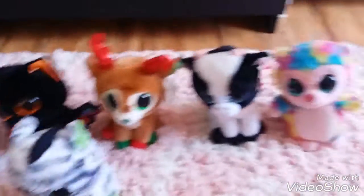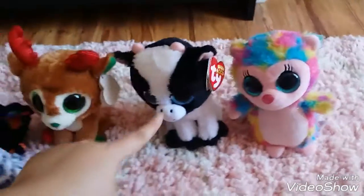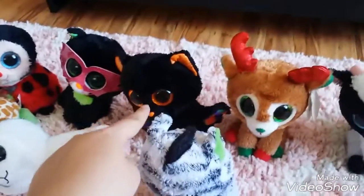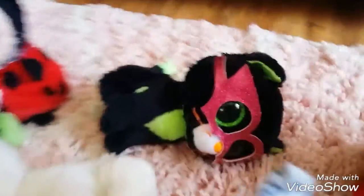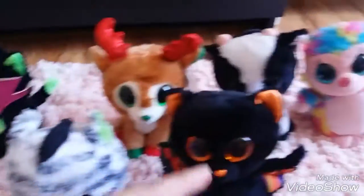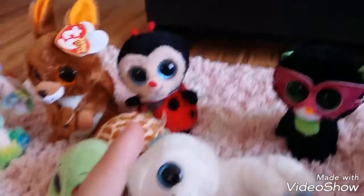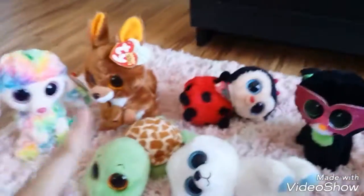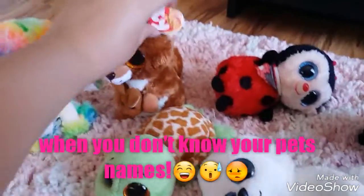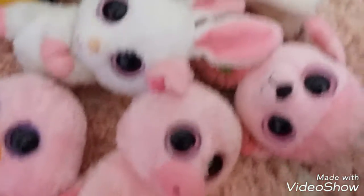Now, all of these Beanie Boos, I believe I got them all new. And this is Holly, Butter, Alpine, Screams, that's Screams, Jinxie, Zigzag, Tundra, Sandy, Bugsy, I believe her name is. Let me check. Bugsy, Kipper, and Rainbow. And all of these don't have glittery eyes, while all of these do.